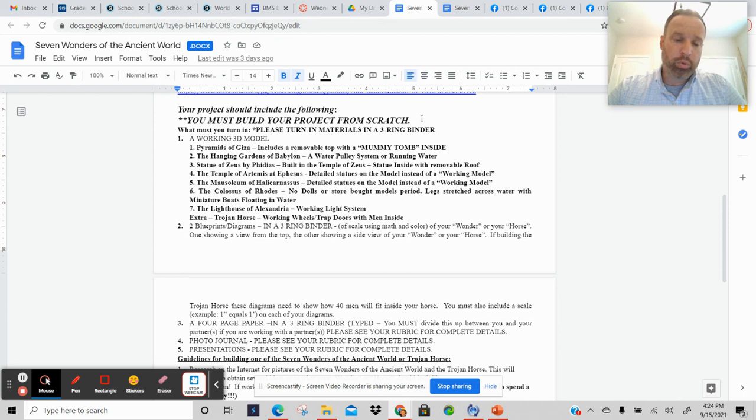If you are going to go with the statue of Zeus, you have to build that statue of Zeus inside the temple of Zeus with a removable or retractable roof. The Temple of Artemis, not really anything you can do workable, but instead of workable, you're going to have detailed statues on the model instead of what we deemed a working model for the others.